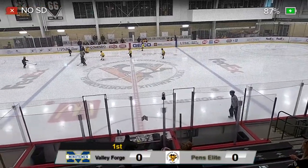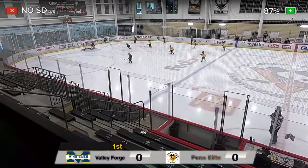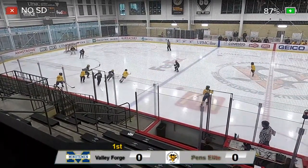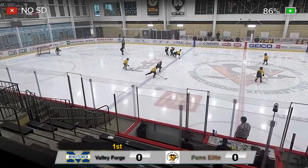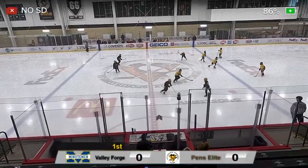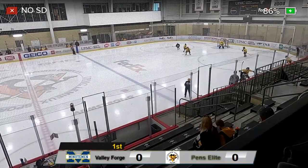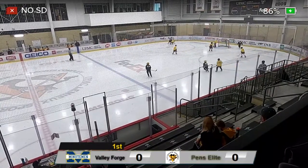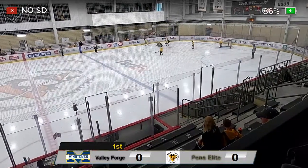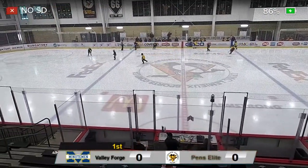Opening faceoff controlled by Valley Forge. Sent into the Penguins zone. Your starting lineup for the Pens Elite. In net, the Squish Tender. At forward, it looks like we have Landon Bloom and Ryan Lohr, along with Ryan Schweitzer. Getting new numbers down pat here, folks, as we're playing in some practice unis, so kids won't have their regular numbers. The defense was Danny Foster, starting with, I believe, Lucas Zachy out there.